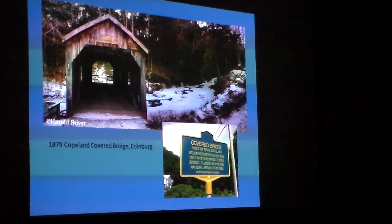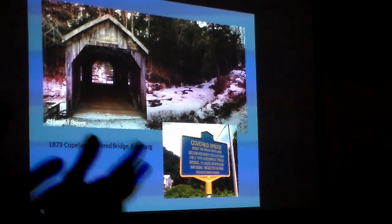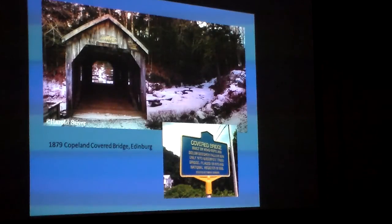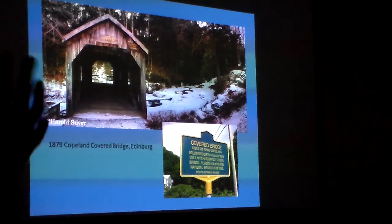Unlike the J-covered bridge, this wasn't built by the town or the county as a public road. This was built by a farmer named Arid Copeland, and his farm property was divided by Beecher's Creek. He needed a way for his cows to get back and forth across the creek, and so he built this simple, what's called a queen post truss bridge that was covered.